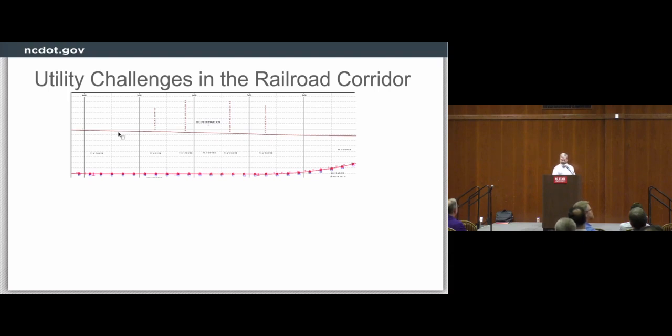And really what that revolved around was, in order to get this line in, it was buried 4 foot, but about the time you got to the Blue Ridge Road, Hillsborough intersection where the railroad crossed, we were somewhere between 77 and 78 foot in the ground with that MCI line. And that's just to try to miss the bridge footings of the bridge that we were going to build in that area.